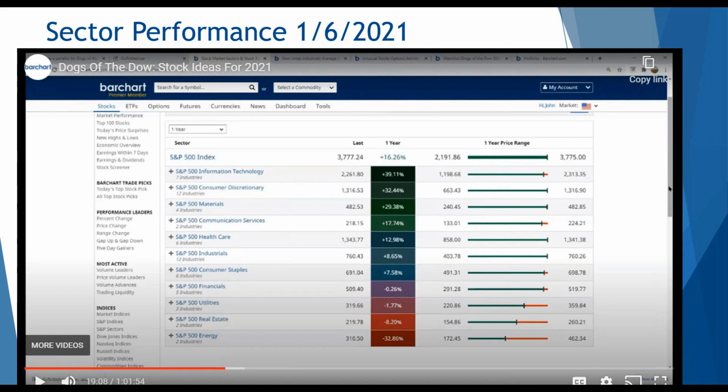Now, this is a snapshot of our webinar back in January. And I want you to notice two things. First of all, this is a year's composite. So this is showing us the performance of the S&P sectors from 2020 to the end of 2020 before January 6th. And notice the two best performing sectors, information technology and consumer discretionaries, both of them up over 30%. They're almost 35%. And notice the two that are at the bottom of the heap. This is as we came through COVID. Real estate and energy were the bottom performers.